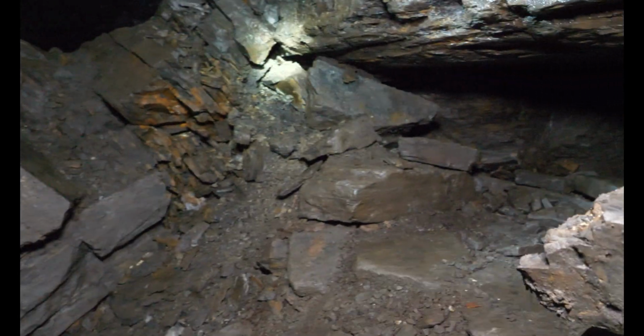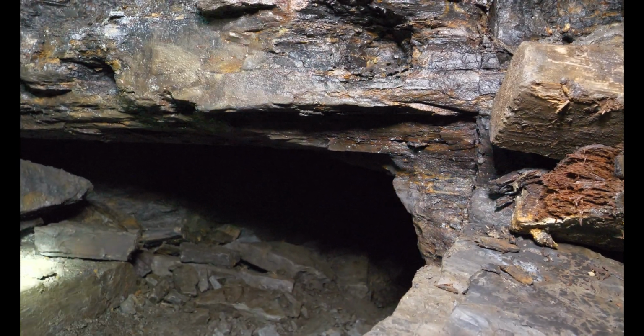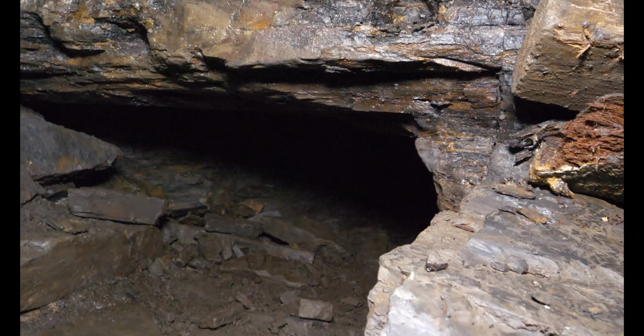But why is it here? And what is it through there? Because through there, on the map, it doesn't go anywhere. You can see there is a level through there, isn't there? Yeah.